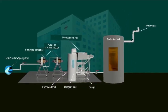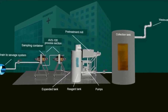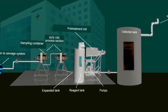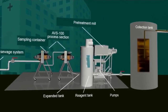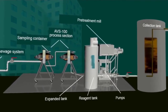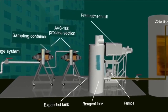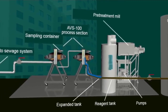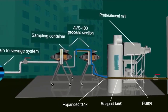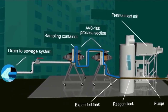Let's look at the technological scheme of liquid wastewater. Liquid flush from the storage tank enters the AVS apparatus, while disinfectants are supplied to the AVS from the reagent tank using a dosing pump. In the working area of the AVS device, the wastewater is mixed with disinfectant, and pathogenic microorganisms are destroyed. The disinfection is carried out in the flow. After analyzing the samples, the water is discharged into the sewer.